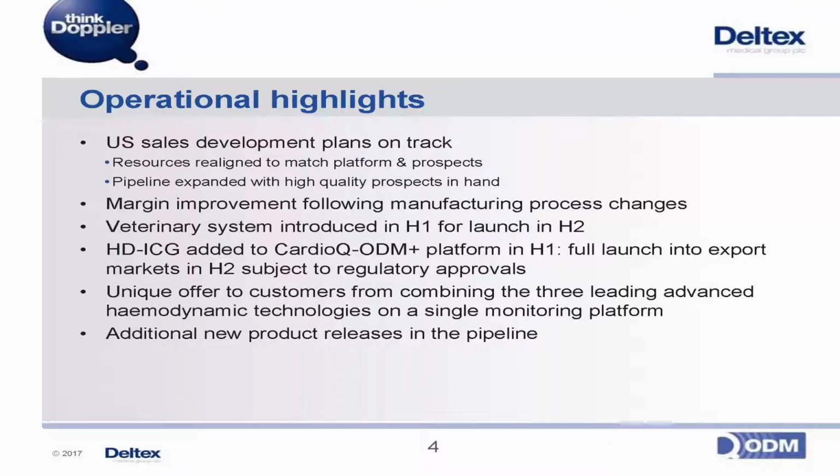Operationally, as I said, the US sales development plans are on track. We've done a bit of a change around in the first half, where we've taken some staff out of some areas where we've opened fewer accounts and rehired in other areas where we've got better prospects and more accounts to service. So that process should be finished by certainly the end of October, which will give us good traction at the end of this year going into next year. We keep on growing the pipeline, and some of the ones which I hope to come through very shortly are top-notch accounts, top 10, top 20 hospitals by any reckoning in the States. Those are important because they're the ones that people will follow.